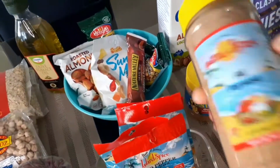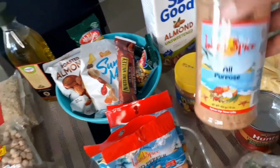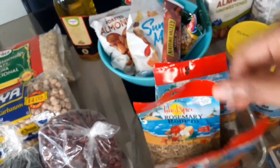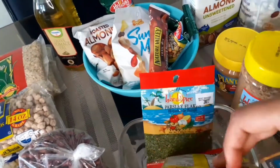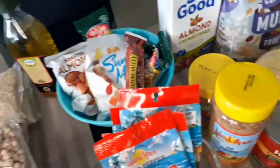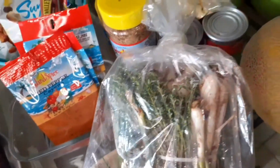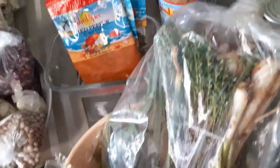I usually have this Island Spice all-purpose seasoning, which is pretty good. It has no GMO in it. I have my red pepper, cayenne pepper, my rosemary, basil. I love basil, and parsley, and these will be going into my burgers and veggie balls as well. And I also have my green onions and thyme. I also need to get some white onions, and also garlic to include in my seasoning as well.